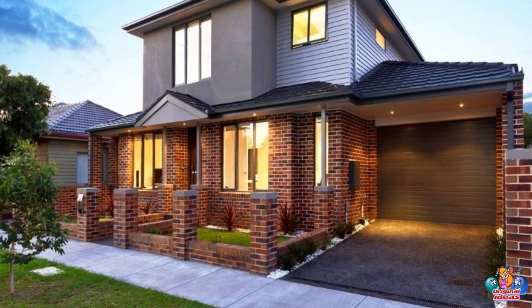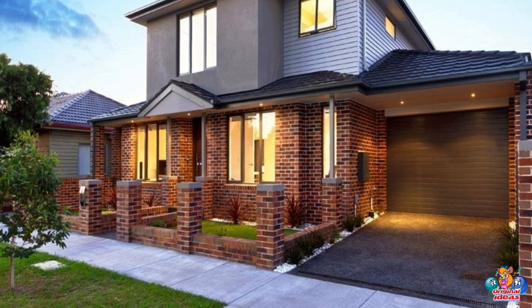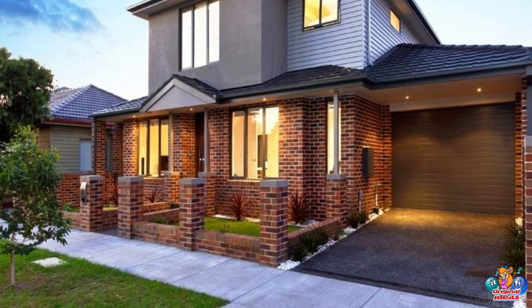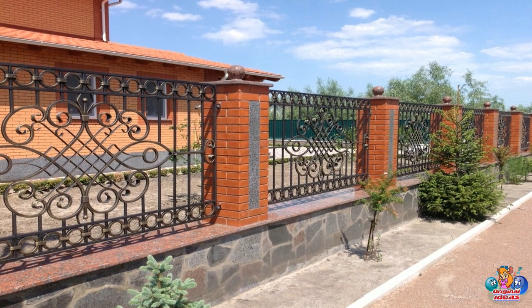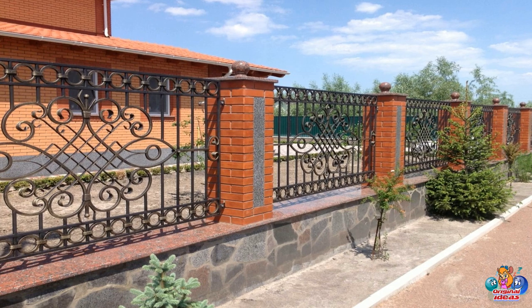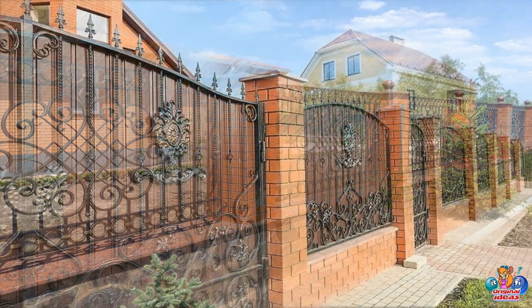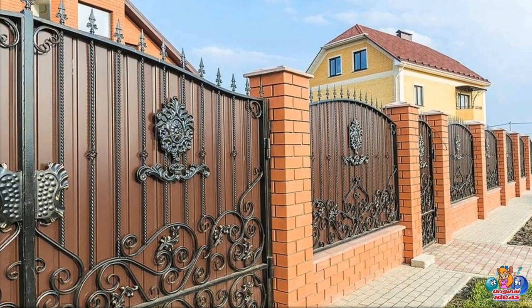What are some of the most popular front yard fence ideas? Picket fence. A classic picket fence is a popular choice for front yards, as it provides a decorative touch while also providing a barrier to keep pets and children safe.